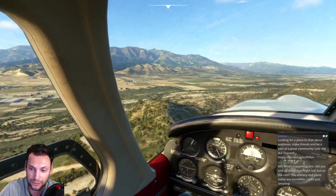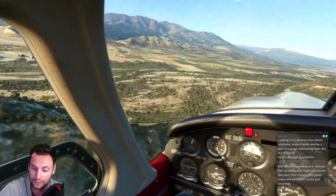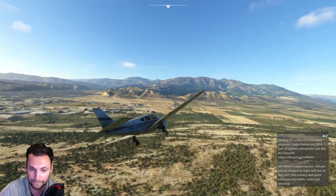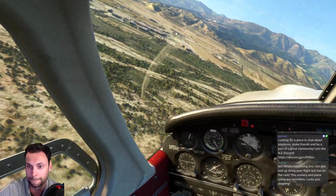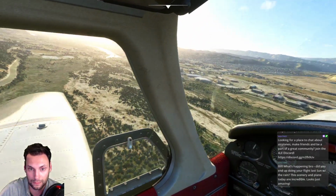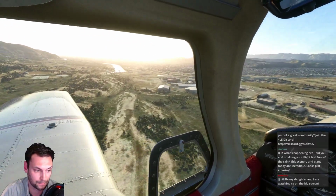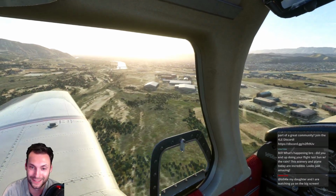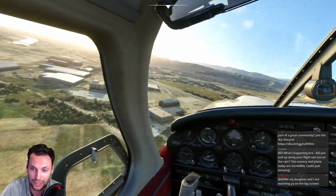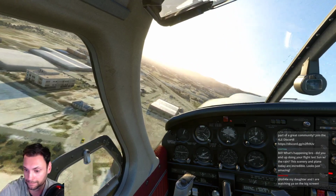Santa Paula traffic, Cherokee 364, turning left base runway 22, Santa Paula. Oh, nice, Hawks. What's up, little Hawks? Santa Paula traffic, Cherokee 364, turning final runway 22, Santa Paula.